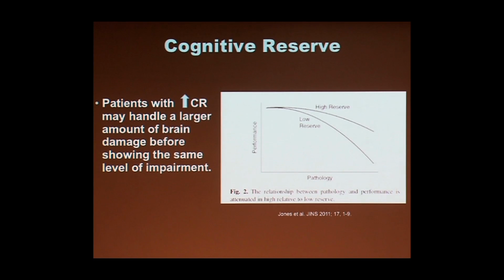So consistent with what we saw in the Nun study, this also suggests that individuals with more cognitive reserve may be able to tolerate or handle greater amounts of damage to the brain before clinical impairment is evident. I think the figure here illustrates this model nicely as it shows that at the same level of brain pathology, individuals with higher cognitive reserve are performing much better on the same tasks. An alternative way to look at this is that individuals with higher cognitive reserve only start to approximate the lower levels of performance when they have more pathology in their brains.